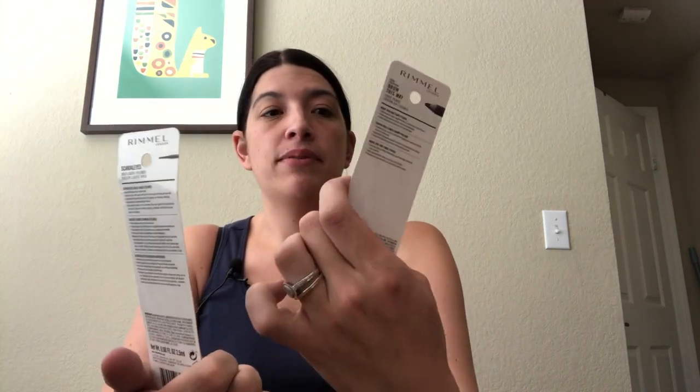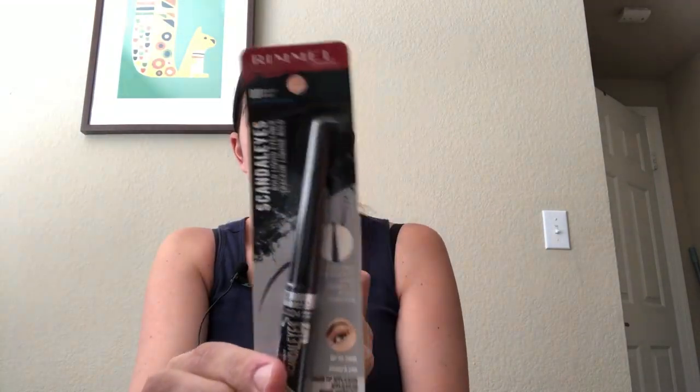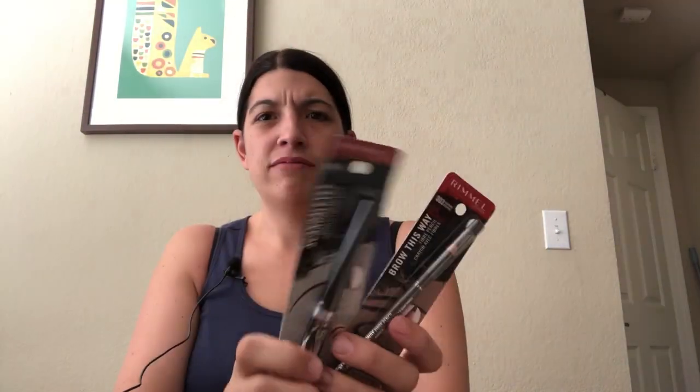I did the Rimmel deal. Rimmel is on spend 10, get 5. I had a $2 off of 8 Rimmel CRT. So I picked up the Brow This Way at $4.59 and the Scandalize at $5.99. What's that? $10.58 for both. I used 2 of the $2 off 1 manufacturer coupons from a long time ago now. That made it $6.58.